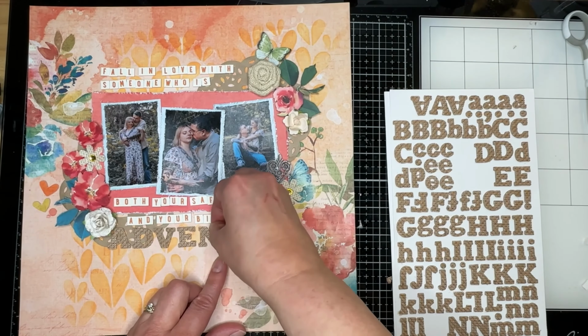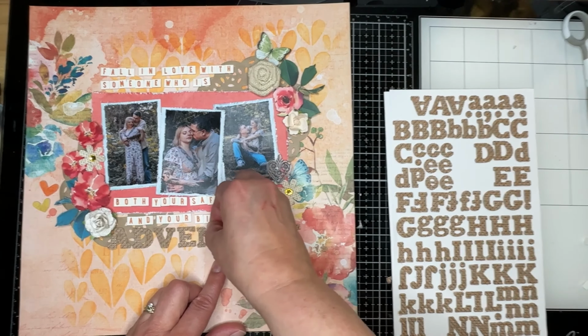And I'm just getting the title as straight as I possibly can without using a ruler, because you know me, I'm bad about picking up the ruler. It's even handy. I could reach up and grab it, but I don't. Anyway, I get them on there and I'm quite happy with that.